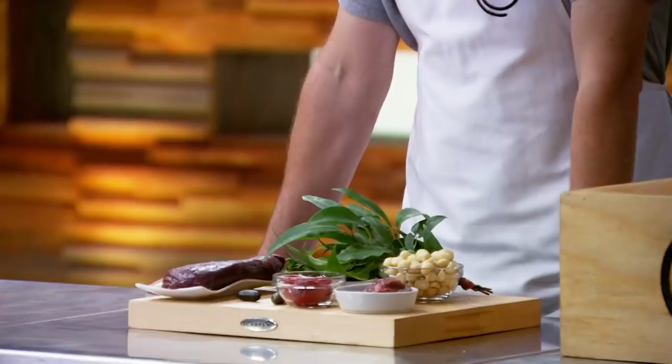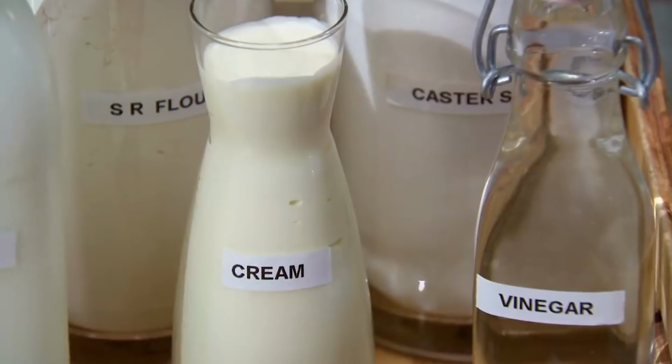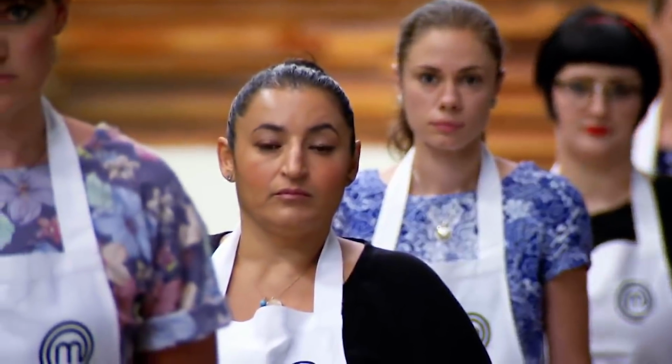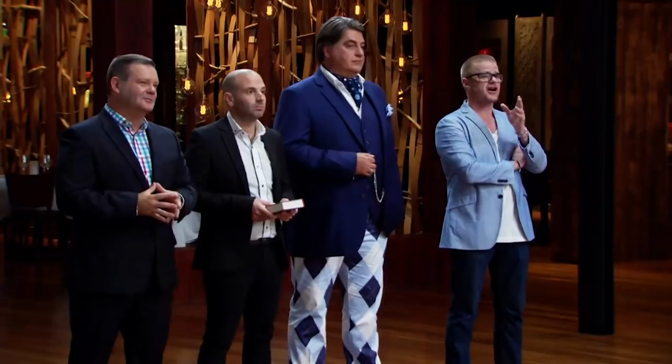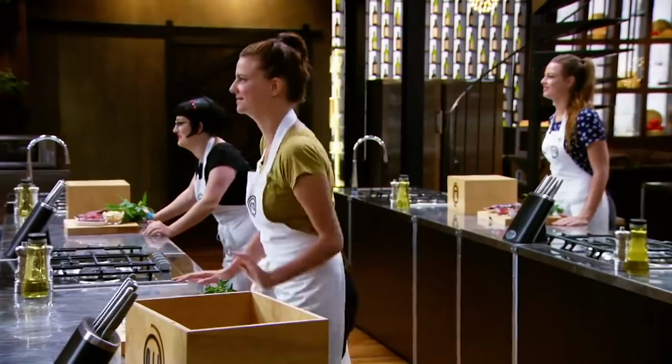So the rules, very simple. You have 60 minutes to create a delicious dish from the ingredients that you found underneath the lids of your mystery box. You must use at least one of those ingredients, and don't forget, you've got a pantry of staples under your bench. They include butter, sugar, flour, milk, eggs, cream, and vinegar. What you need to know is that only the top 3 dishes are going to be tasted. And then, of course, the winner gets a great advantage in Heston's invention test later on. Heston, you want to do the honours? OK, guys, ready? Your time starts now.